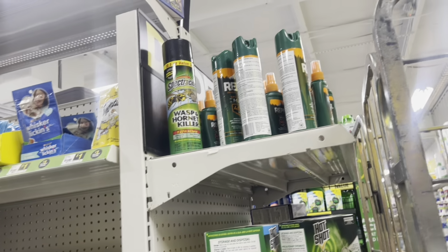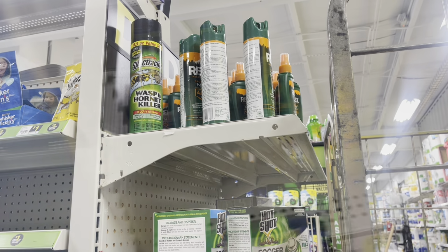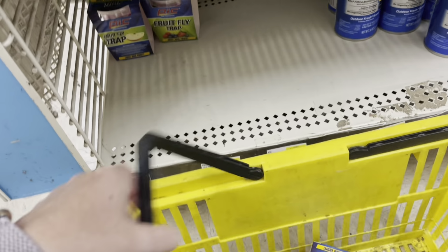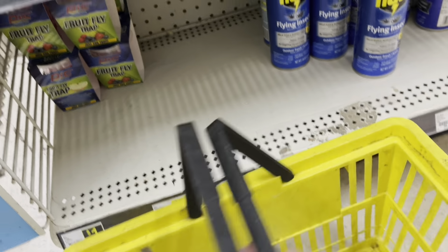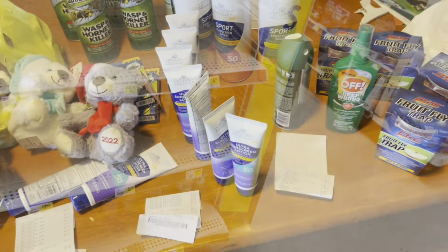But I just wanted to show you that I found another one, and we're just gonna keep looking. All right, y'all, so I found the fly traps, the fruit fly traps. I'm so excited because I have a real problem with these too because of my garden stuff. And we keep fresh fruit in the house too, so yay.